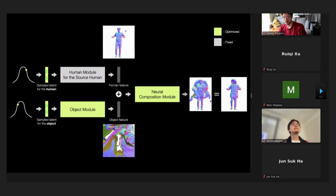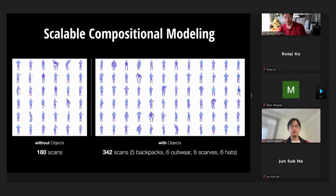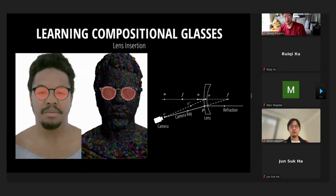Yeah, I was wondering about the glasses paper. When you detect the lens position, is that done manually?